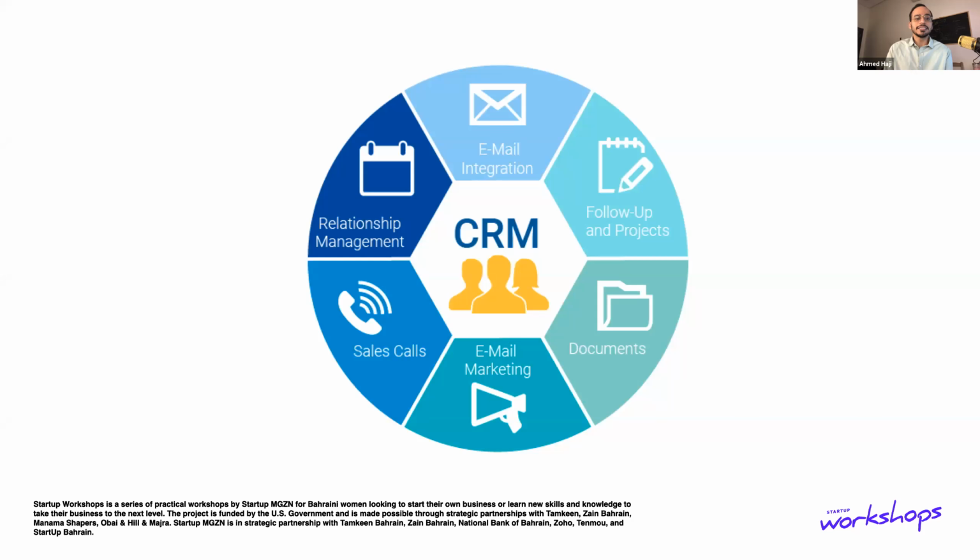This goes into relationship management as well, so your relationships with your customers are all in a single place. That's going to help you with that. One more thing is the sales calls. A lot of startups are having sales calls, and it's still a crucial marketing way to call different companies, customers, and businesses, if your startup is business to business, to initiate your relationship with them. CRM is helping you keep track of that.